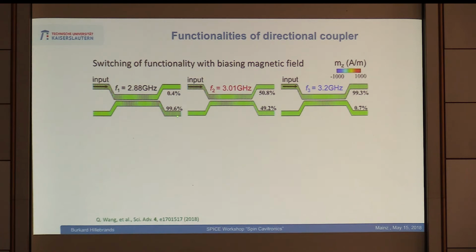In this case here, you see we switch all the intensity, 99.6 percent in the simulation, from waveguide number 1 to waveguide number 2. If we choose a somewhat different frequency, we have a half and half splitting. If we have another frequency, everything goes into the upper waveguide.